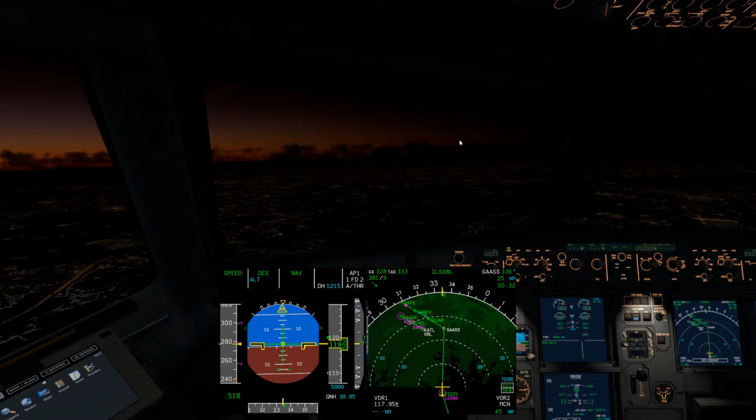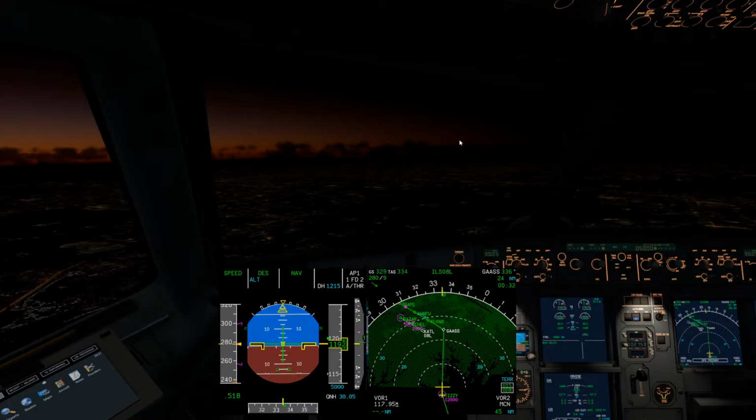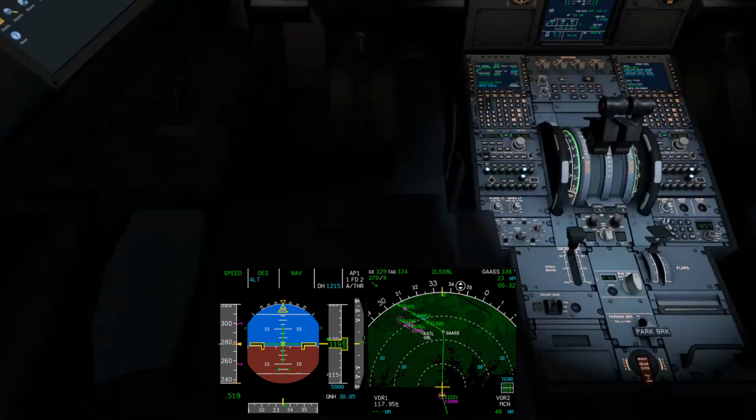And Atlanta approach Delta 634 just past Tizzy 12,000. Delta 634, Atlanta approach, ident maintain 12,000. I didn't maintain 12,000. Went Delta 634.